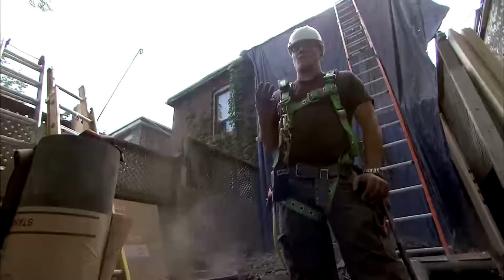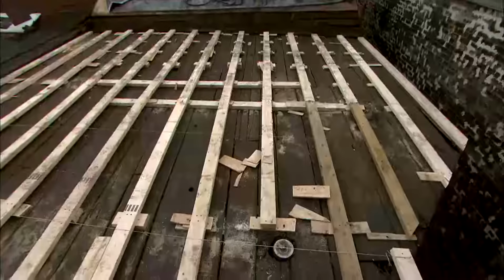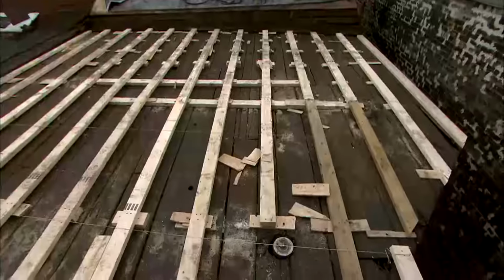Three biggest headaches out of the way. I have the front porch ripped off, I have the roofs taken care of, and I have my electrical test done. Time to call in the big guy.